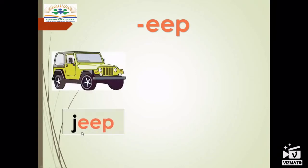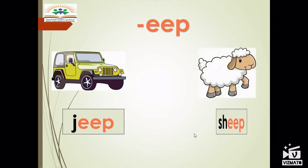Let's move to eep word family. J-eep, jeep. The ending sound for jeep is eep. Sh-eep, sheep. So the ending sound for jeep and sheep is eep. So they rhyme together as they are from the same word family, eep.